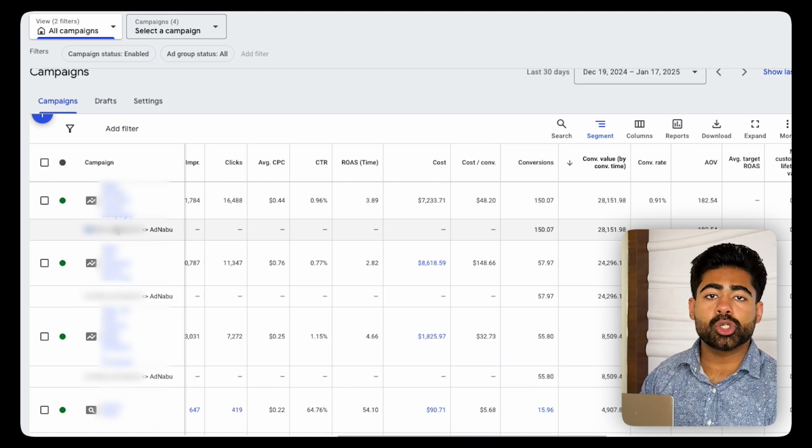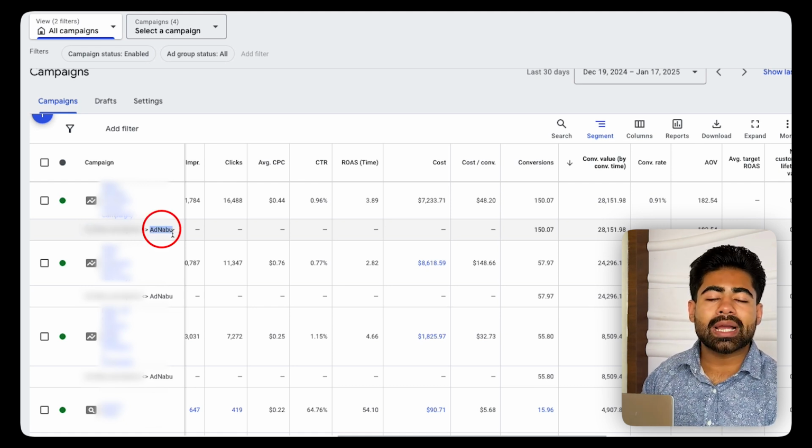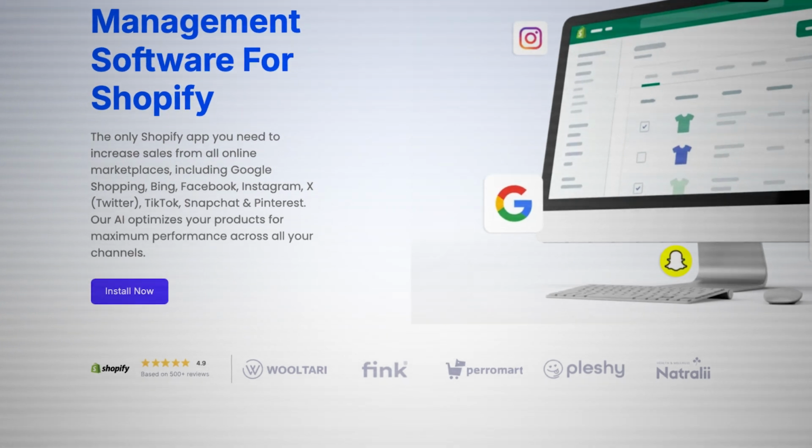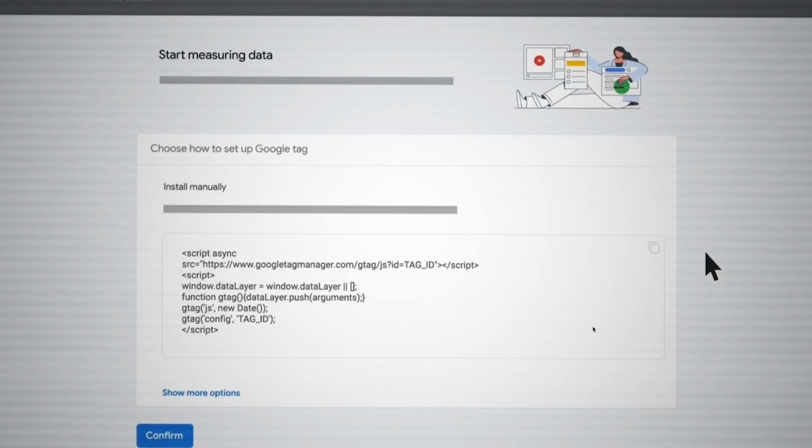But the immediate issue I see here for this brand is that it has an external software tracking all of the data. It's a software called AdNabu. Now, don't get me wrong, it's absolutely fine to have an external software tracking all these sales amounts, all these sales events, and so on and so forth. However, keep in mind, this is always going to be external to Google Ads, and to be on the safer side, you want to have Google's internal tracking tags also installed to ensure Google is able to track all the internal data points that these external softwares may not be tracking just because of the way they were created or because of the permissions they have. So it's always safer to have that, which this brand doesn't.